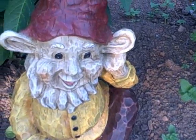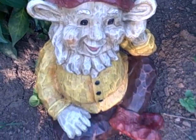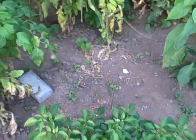And this little fellow here, my daughter picked him out. I got this for Father's Day. This is Homie, the garden gnome. And he just kind of sits out here and takes care of things for us, you know.